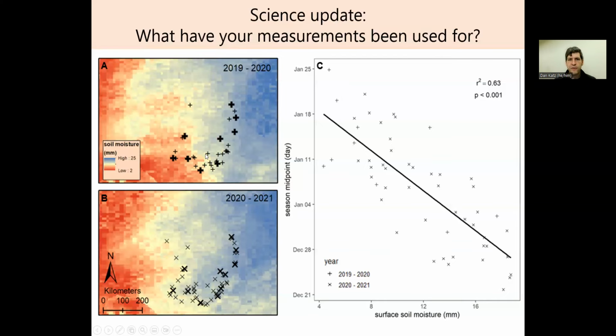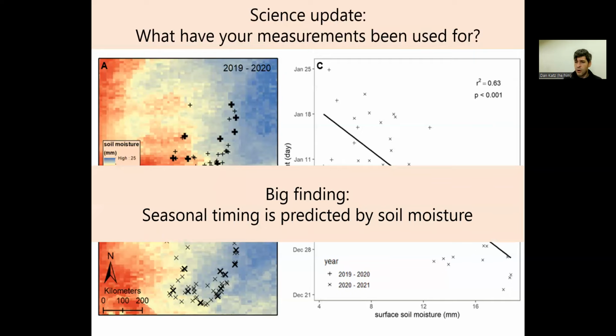And one of the things that we've been seeing so far is that the places that are drier over in the western side of the Edwards Plateau have been releasing their pollen a lot later in the year than the places that are a little bit wetter. So this is really useful information for us. One of our big findings is that the timing of pollen release on that kind of seasonal scale is well predicted by soil moisture. And there's also variation of several different weeks across the state. So that's pretty cool information.